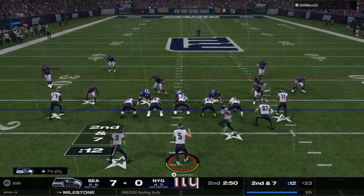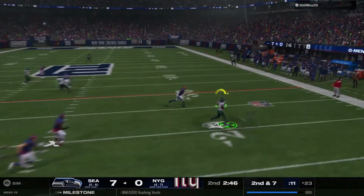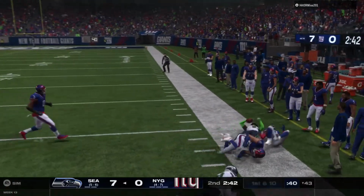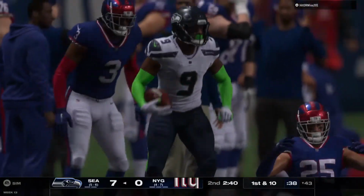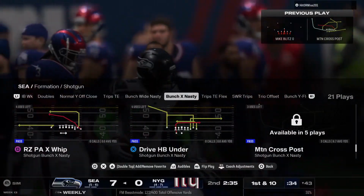Cooper, the man in motion left. Operating from the gun. Carpenter. Throw out wide to Walker. And they're going to get this beyond the 40 before he's taken down. That one a gain of 20 and a first down.